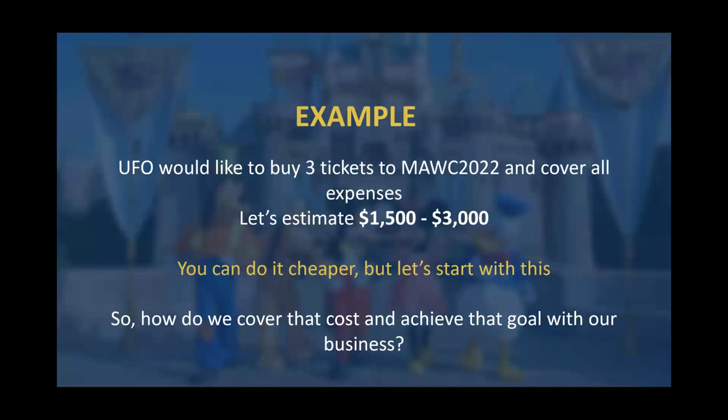So for example, let's say an unfranchised owner would like to buy 3 tickets to the MA World Conference in 2022 and cover all of their expenses. They're going to get their airfare, right, their accommodations, their hotel, maybe some money for food and lodging, like we just said, plus their tickets. So maybe here in the US, it might be about $1,500. Maybe from another country, it's about $3,000. So you're looking at maybe $1,500 to $3,000 that you need to come up with. You might be able to do it cheaper, but let's just start with that as a goal or an example. So how do we cover that cost to achieve your goal with Web Centers?